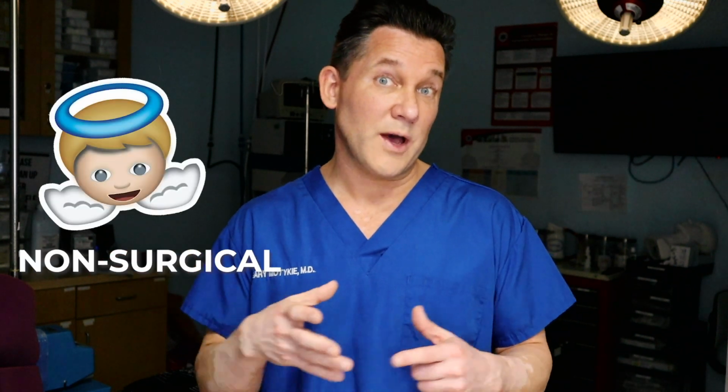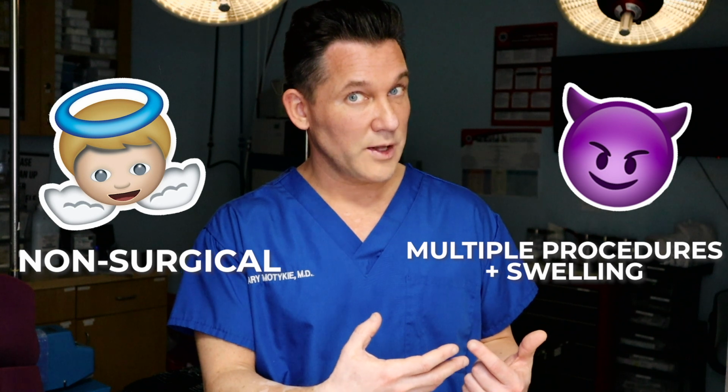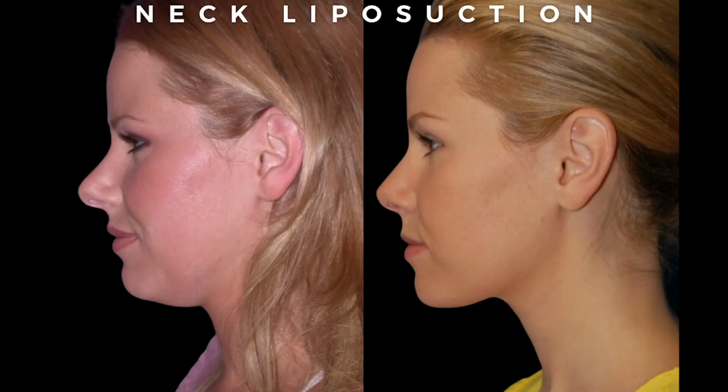The good part of it is that it's non-surgical. The bad part is that you may have to do multiple procedures and it comes with a little bit of swelling. In the past we did CoolSculpting and other things in that area, but I think a lot more people are leaning towards Kybella at this point. Next is a surgical way to treat that, which is traditional liposuction. We go in and liposuction that fat out of there to get that neck to snap back up and give you a nice angle to your jawline.